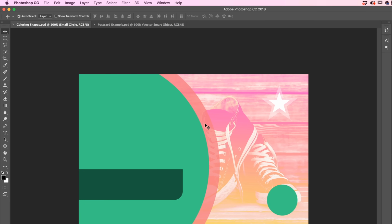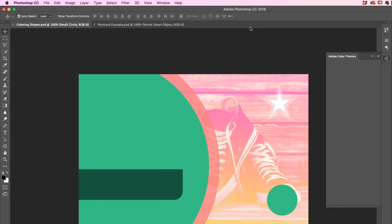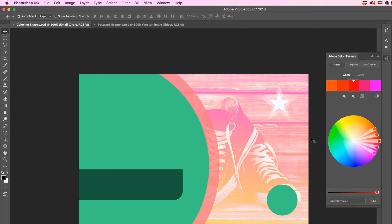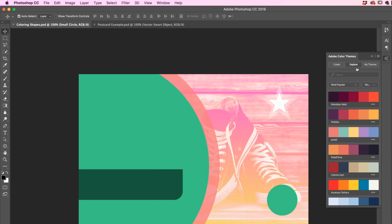So the way I get out of that comfort zone and find other colors, the nicest way is under Window, and it's under Extensions, and I don't know why they hide it, it's such a cool little thing. So Window, Extensions, Adobe Color Themes. Now you need to be connected to the net for this to work, okay? And this little panel opens up. Now the initial one's a bit boring. It's this Explore one that is quite exciting. Okay, well, exciting for me.